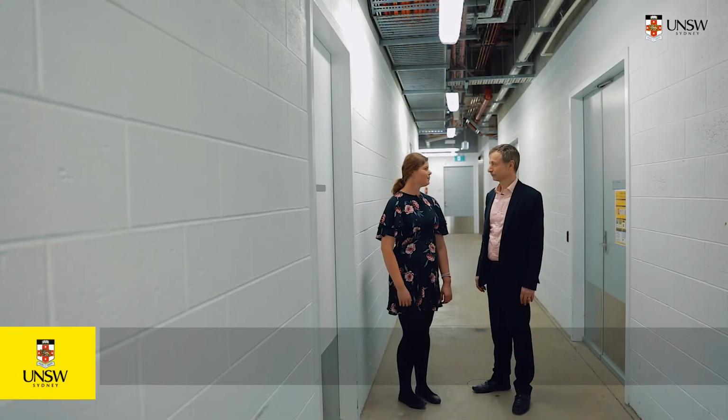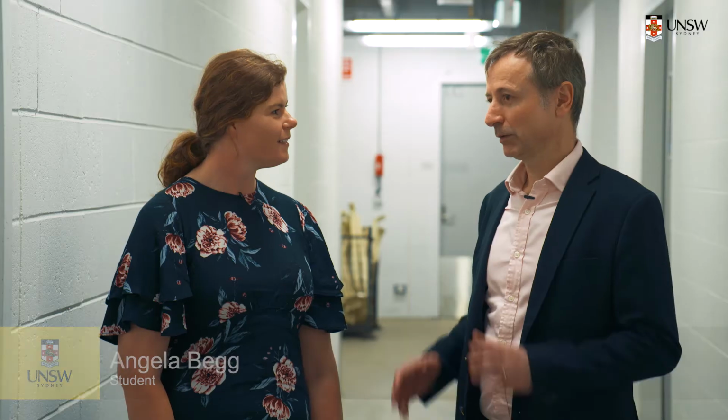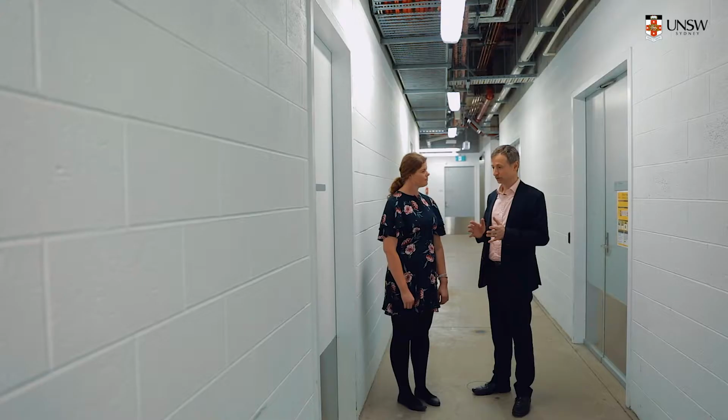So Lester, can you tell me a little bit about the building materials? Yeah, we're down here in the basement, and there's quite a lot of concrete here. One of the main initiatives that this building did in order to achieve a 6-star Green Star rating was to design the building and construct the building out of sustainable materials.